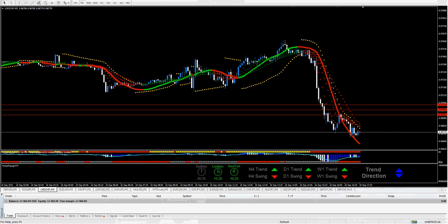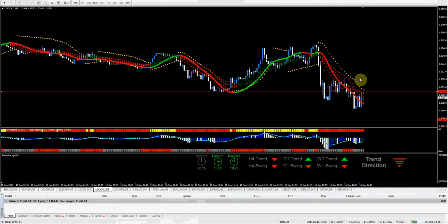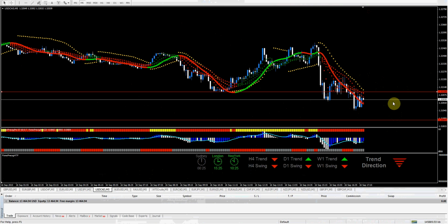Even still, you guys got to see how I managed the USD CAD trade just by entering 1-to-1 risk to reward. And then once that first profit target gets hit, just move your stop down with the precog ribbon here. It's a really good way to manage the trades.